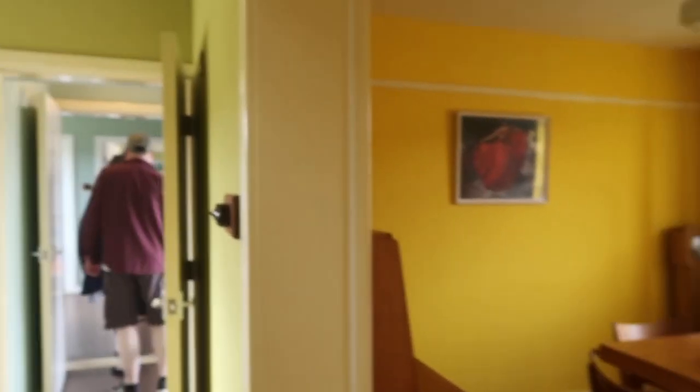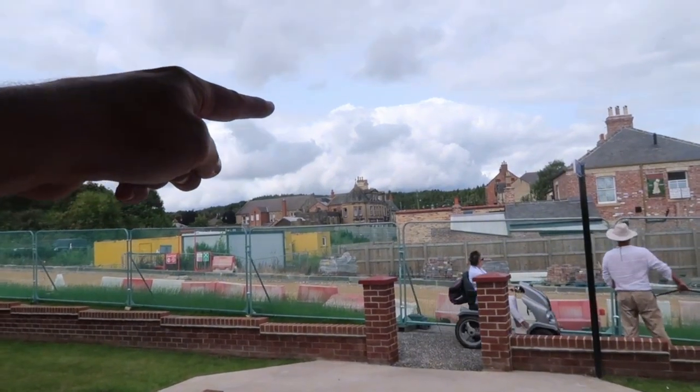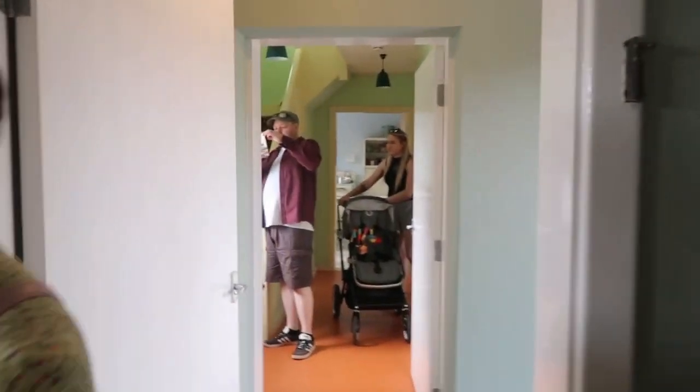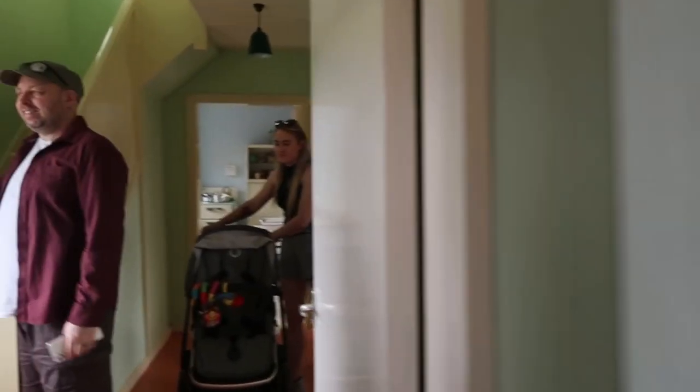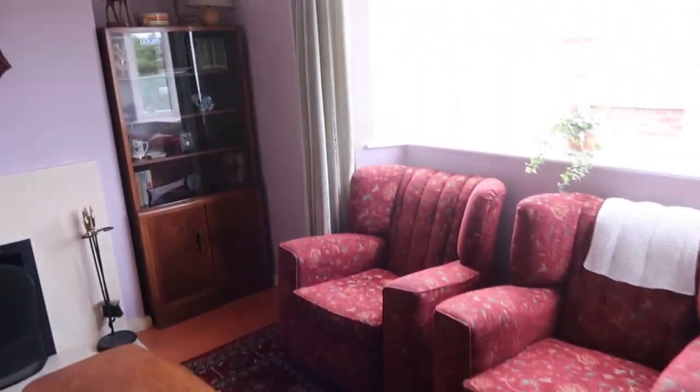Some living room, dining room. Can't go upstairs. There's the 1900s town. Actually, this part's only just opened, it's 50s time. Not only the police station, you see the miners' houses. You can tell it's 50s, can't you?